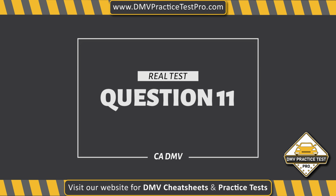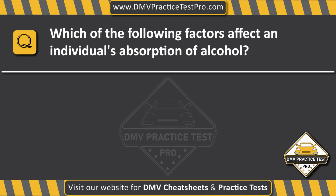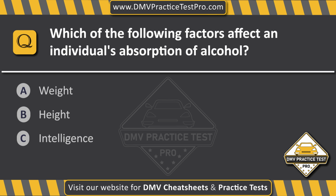Question 11. Which of the following factors affect an individual's absorption of alcohol? Option A. Weight. Option B. Height. Option C. Intelligence. The correct answer is Option A. Weight.